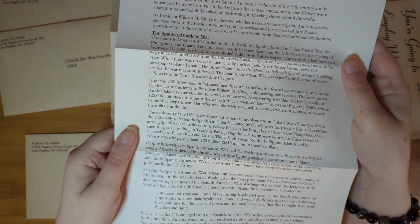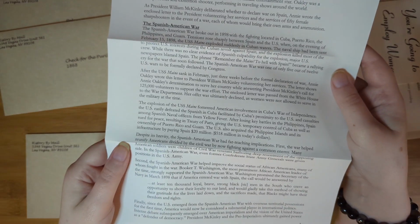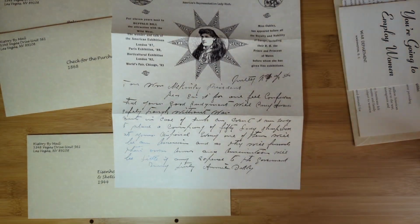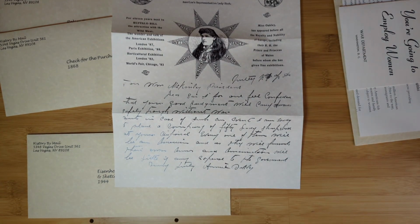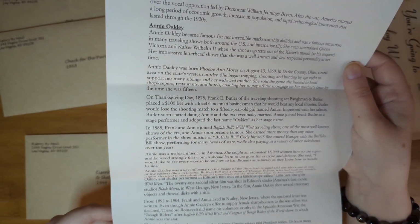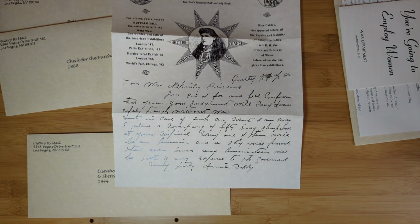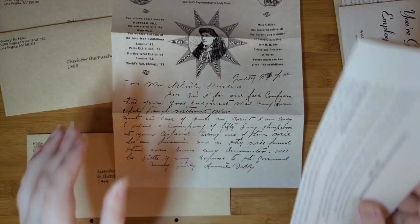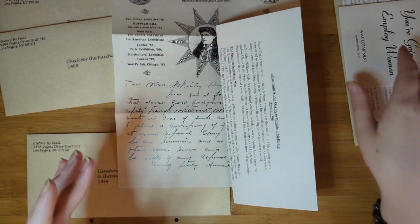There's a whole paragraph on that. Ultimately, her offer was immediately declined because women were not allowed to fight in the military. But she was offering up her services at little to no cost. And here's a whole bunch of information on Annie Oakley. It's just really fascinating stuff, you guys. The top part tells you what you have, the basic synopsis of what's going on. I think this is a really cool subscription.